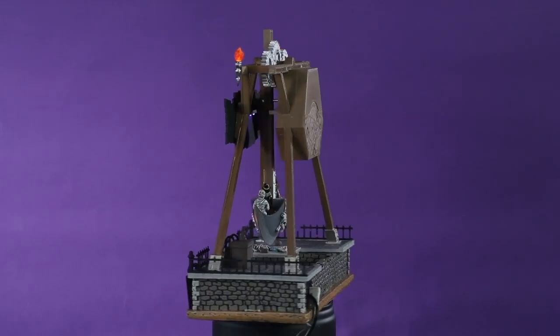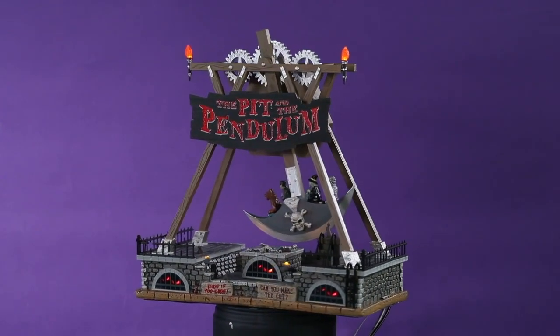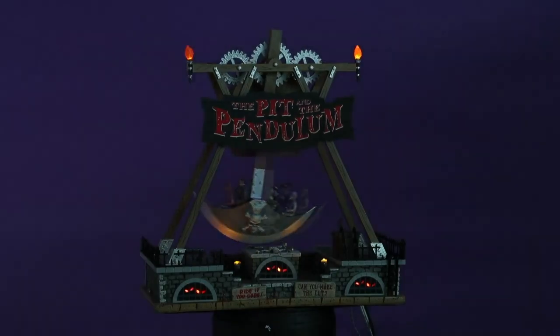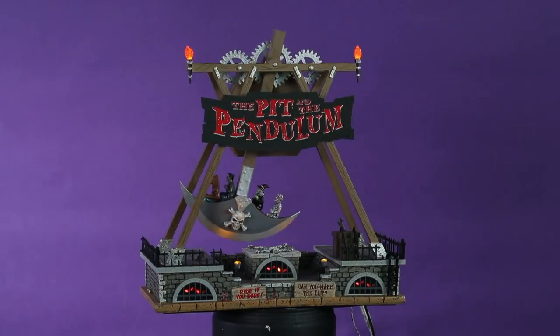This is definitely a cool idea. I can see the body that's getting cut up, and that guy's seen better days. You can see the monsters having fun on there. I think the Pit and the Pendulum looks pretty cool.